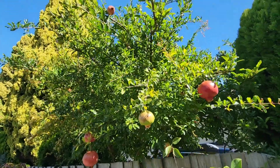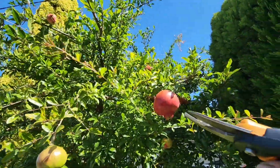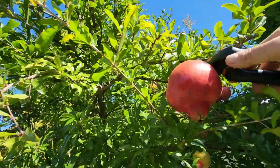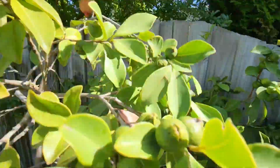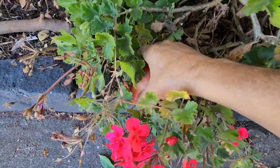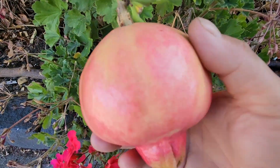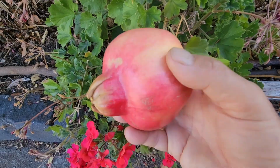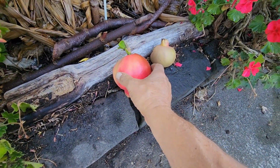So let's see, I can pull it off or I can just cut it off. Well, I'm gonna cut it and drop. Boom. Oh, it's big. I'm guessing between 800 grams and 1 kilo. Pretty close to that.